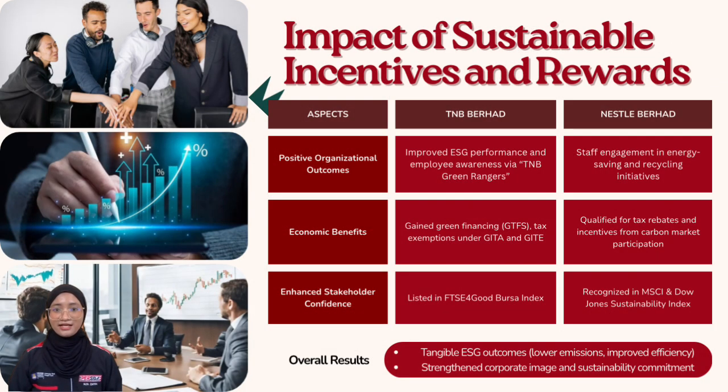Moving on to the next slide, let's look at the impact of this sustainability-driven incentive. Sustainable incentives and rewards can create a strong positive impact on an organization. For example, by linking reward to ESG performance, companies like TNB and Nestle have managed to improve employee engagement and awareness. TNB's Green Ranges program encouraged staff to actively participate in sustainability efforts, while Nestle saw more employees involved in initiatives like recycling and energy saving.